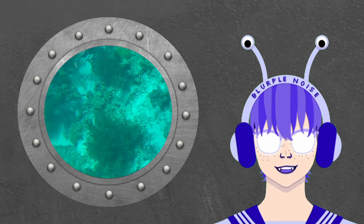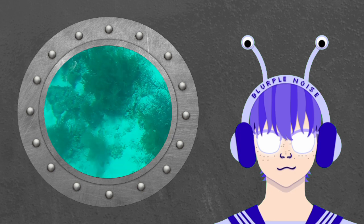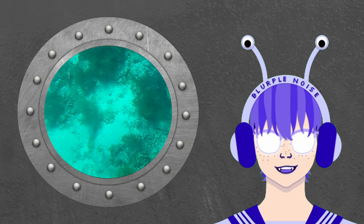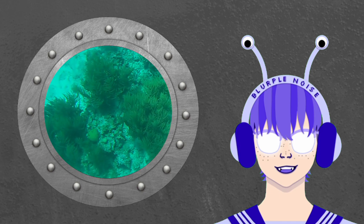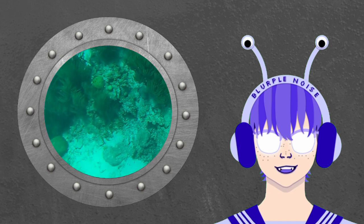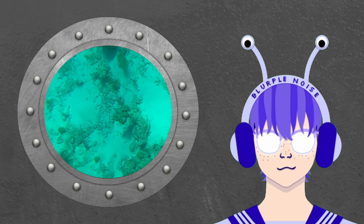Speaking of which, in the unlikely event of an emergency, please look under your seats. You get a life vest. You get a life vest. Everybody gets a life vest. And please keep all arms and legs inside the submarine.